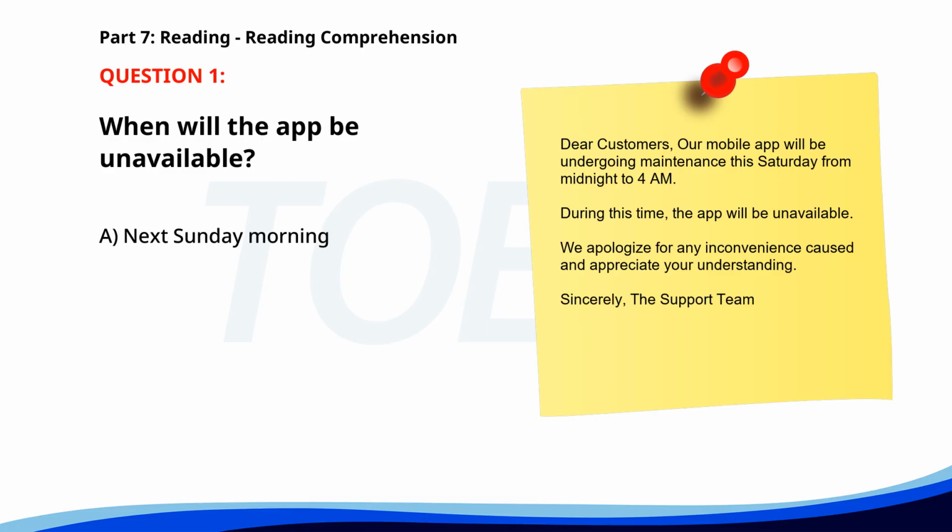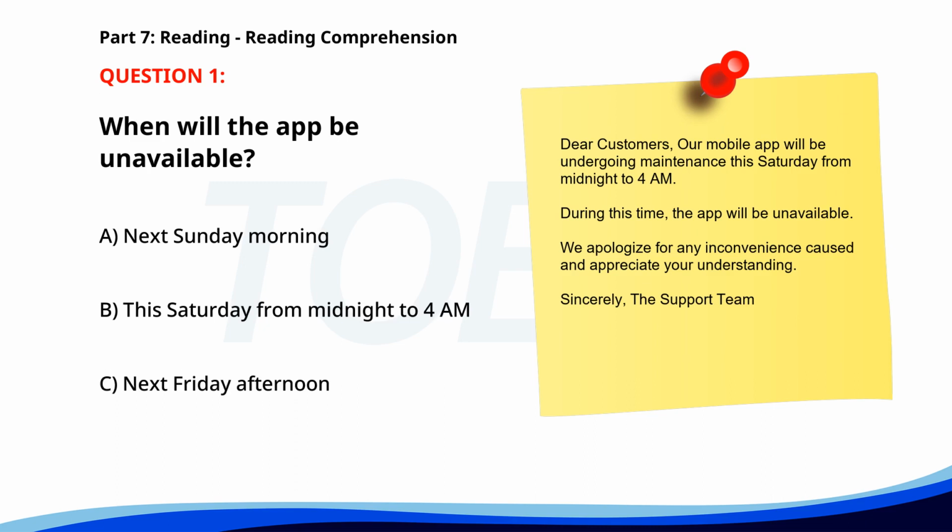A. Next Sunday morning. B. This Saturday from midnight to 4 a.m. C. Next Friday afternoon. The correct answer is B. This Saturday from midnight to 4 a.m.